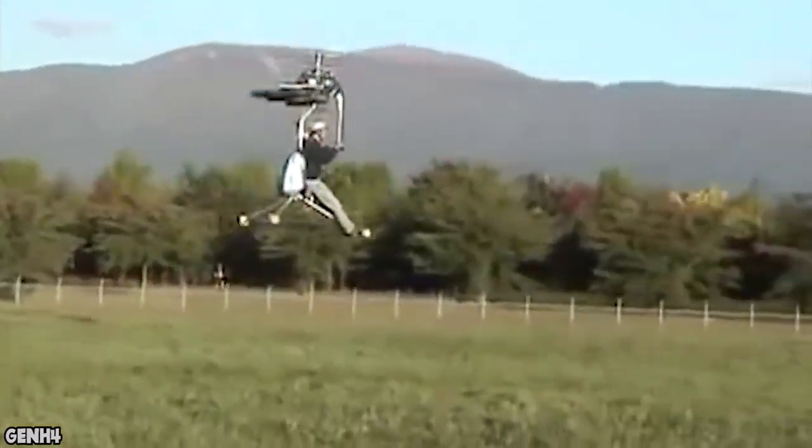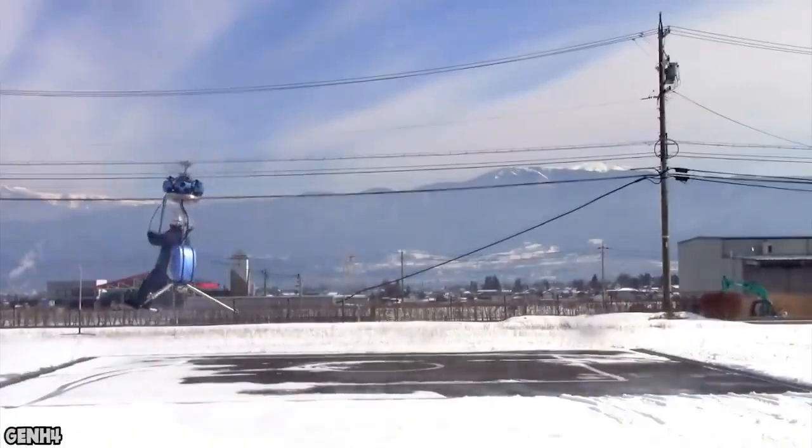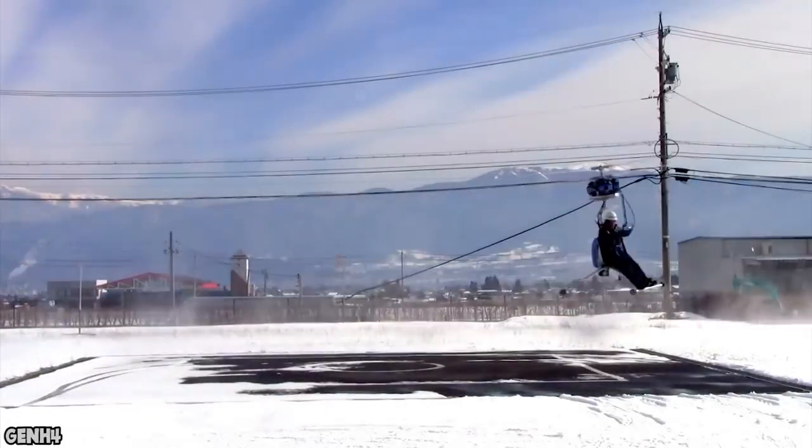Personally, I'm not sure I trust myself to build something that can fly, so I hope the instructions are pretty good. Would you build your own aircraft? More importantly, would you trust it?